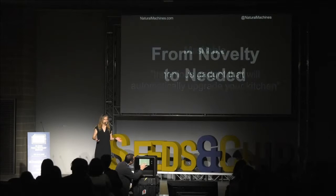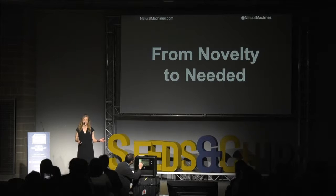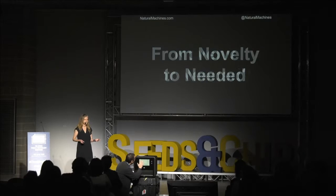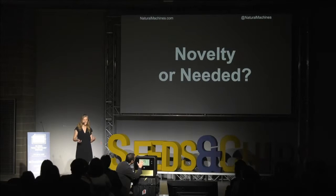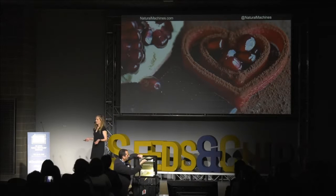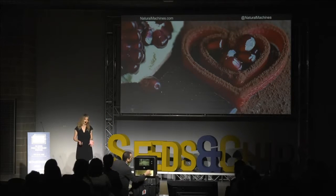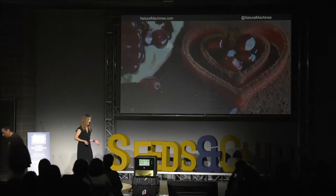So the theme of today is from novelty to need it with 3D printers. But we find that today, it's more of a question. People ask, is it just a novelty, or can it really be needed? Well, what can you do with 3D food printers? Of course, you can print fun different shapes. You can do a lot of different designs with 3D food printing.